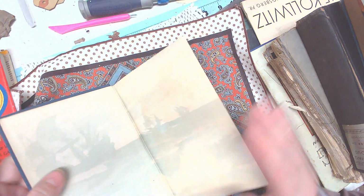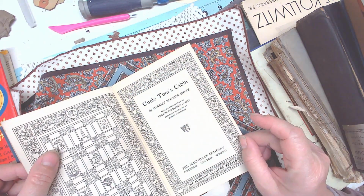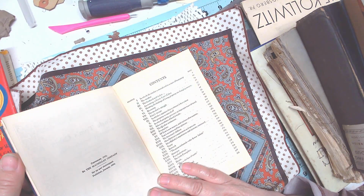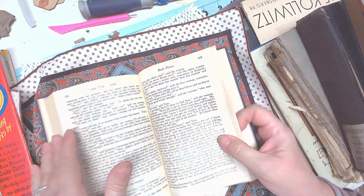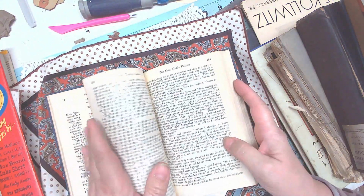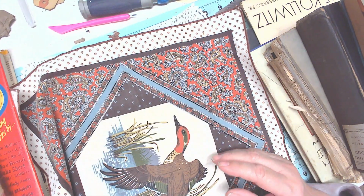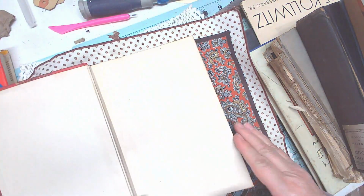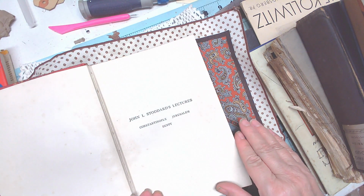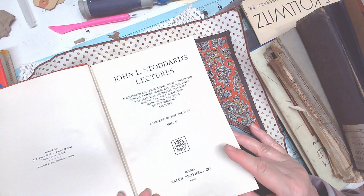And then I thought this one was so cool. John Stoddard's lecture, Constantinople, Jerusalem, and Egypt. But this one is 1897. 1897, guys. Is that not the bomb? Look at that. And it's pretty much intact. So that's another one I'm going to research here in just a bit.